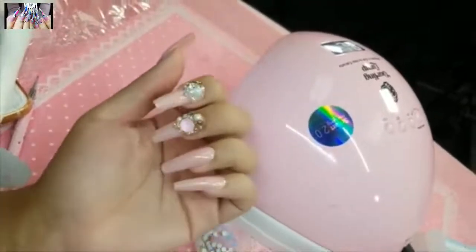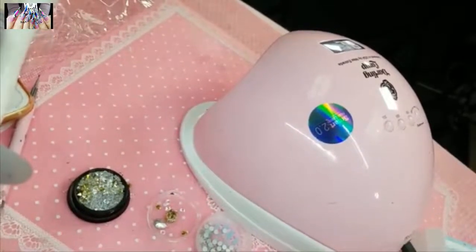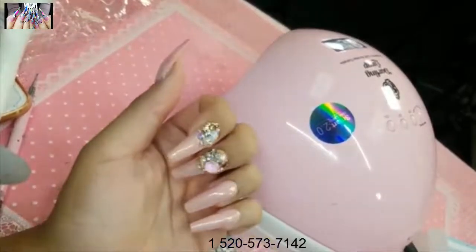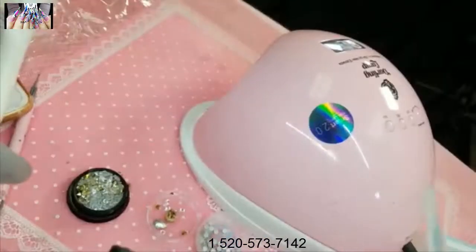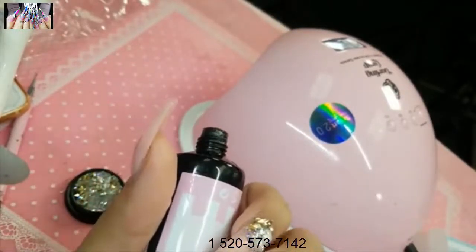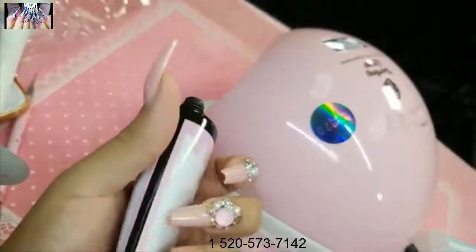There we go. Now I'm going to get Happy Gel in clear. I'm going to apply it wherever I'm going to put the really, really big diamonds and pearls. Do I have tips on my nails? I have my Express Nail tips on with Happy Gel in clear. And then I'm going to take a little bit of Happy Gel and just apply it back here where I'm going to put the really, really big rhinestones. The big cojones. A little bit more.